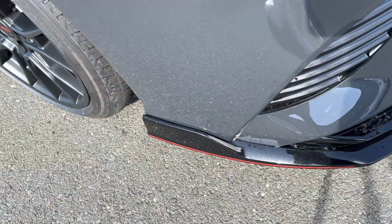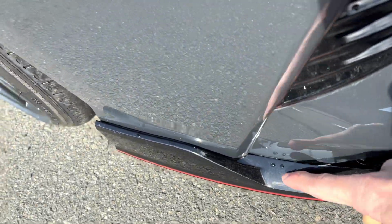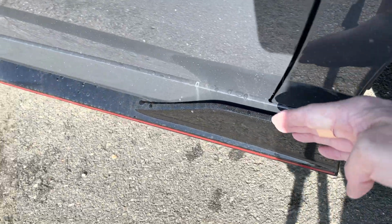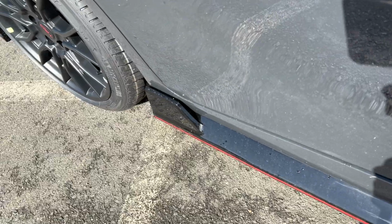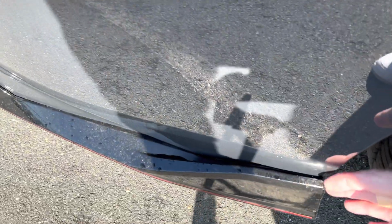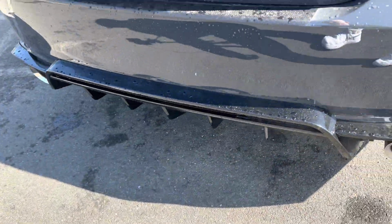And as I mentioned earlier, you see where this aero is channeling the air right down the side of the car, and as you come down, we have more aero here on the door sills, again channeling that air down the side of the car, making sure we have enough downforce to keep this thing on the ground. More aero here as well, and then all the way around the back into the rear diffuser area.